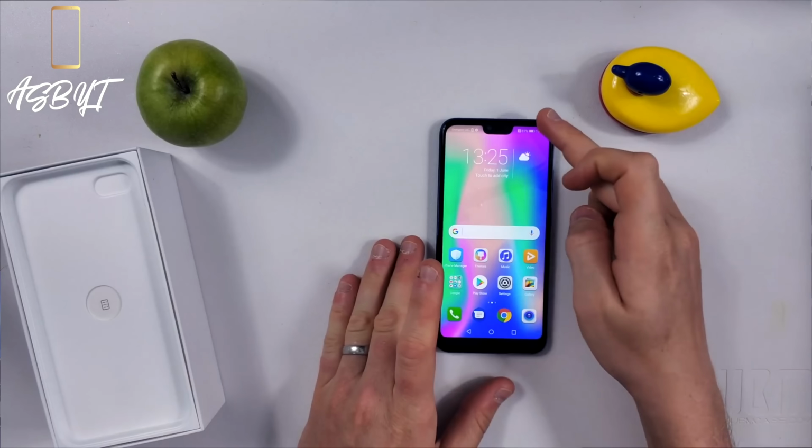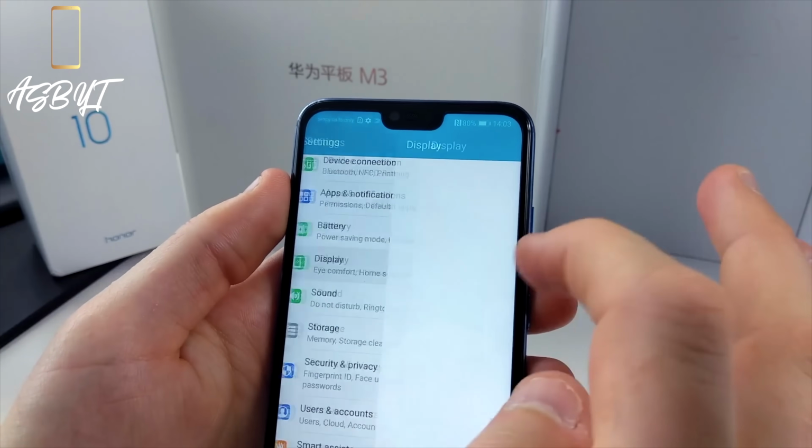Now also with the software, we have the ability to blacken out the notch if you so wish. I know a lot of people don't like the notch.